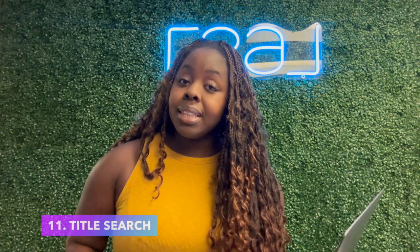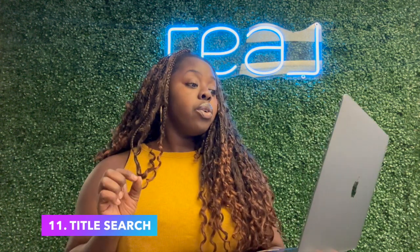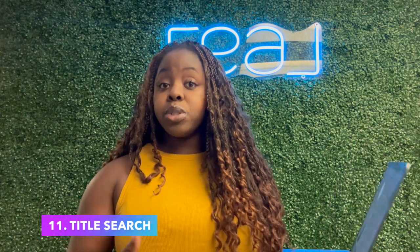From there, step 11 is the title search. So the title search is when the lender will require you to get a title company to conduct a title search. This is actually what your attorney will do. They're going to hire someone to do the title search, and they're going to ensure that there are no prior claims on the house that you want.